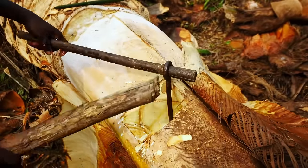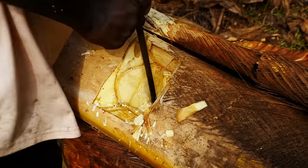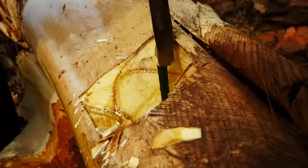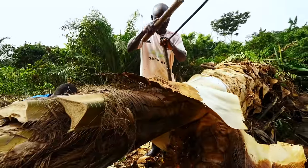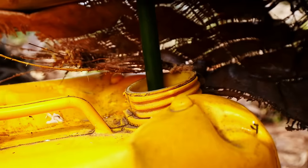So the hole he made earlier, now it's full of sap. He drills a hole to the very end, all the way through the palm tree. Then he puts the bamboo shoot, and it drains into this container, and that's it. That's how you extract the sap from the palm tree. From there, it goes over there, 4 days to ferment. Eventually, it can turn into gin, and so on and so forth.